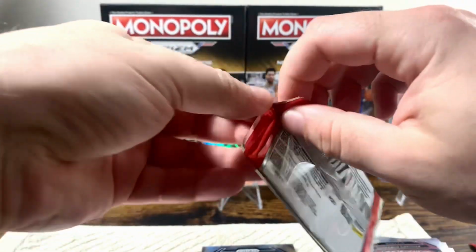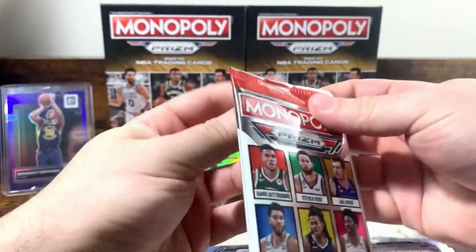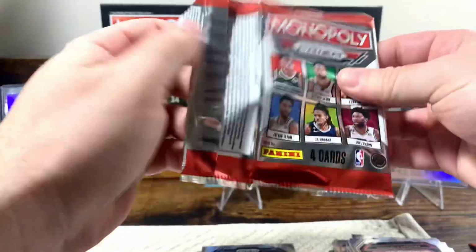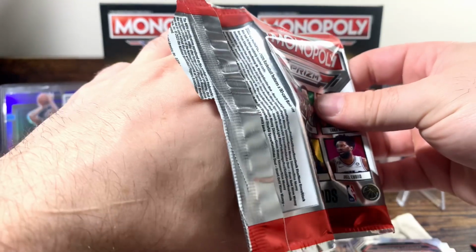Can we get some more colored? So that was out of 199. It kind of looks like a silver to me. But yeah, back to the finals.